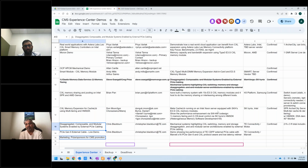Maybe as a thought, Reddy, we need to get something out before the OCP to let these themes come out properly of our Experience Center. There are a lot of good themes in these demos. Manoj, you and me, let's work on the themes. Demo owners, I will set up probably a meeting on Tuesday at 9 o'clock.